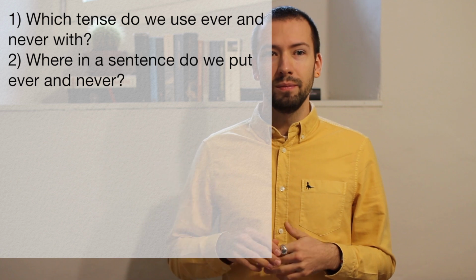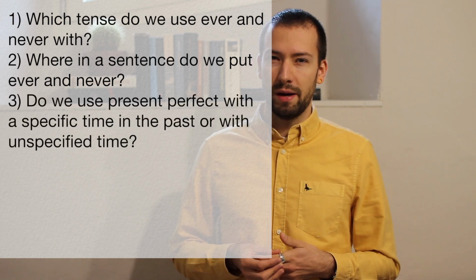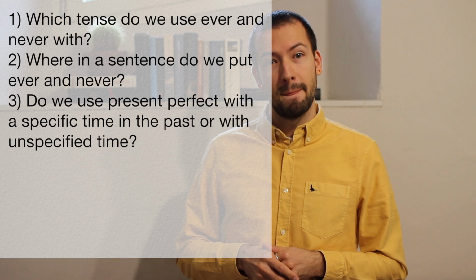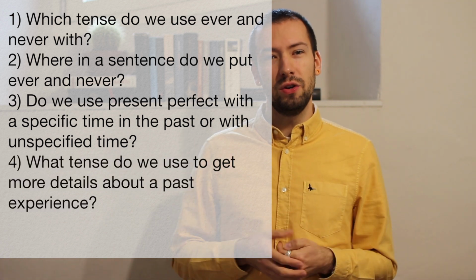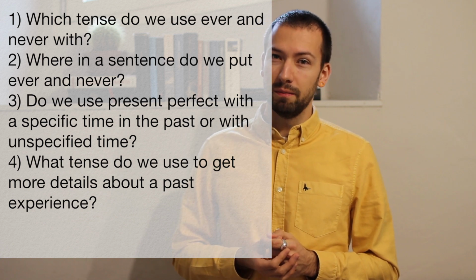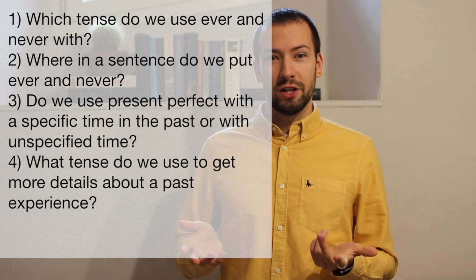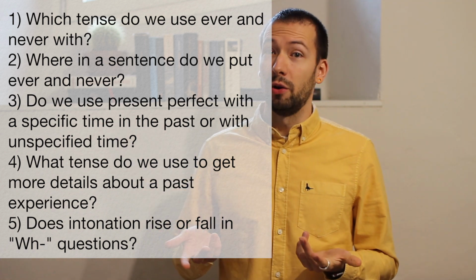Question 3. Do we use present perfect for actions in the past with a specific time, or when the time is not specified? Question 4. What tense do we use to get more details about a past experience? And question 5. Intonation. Does it go up or down in WH questions?